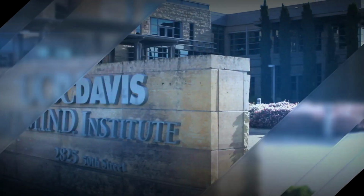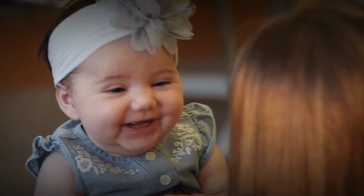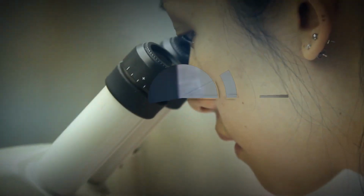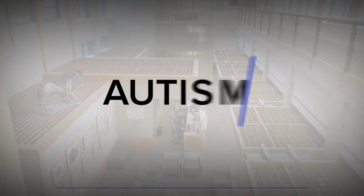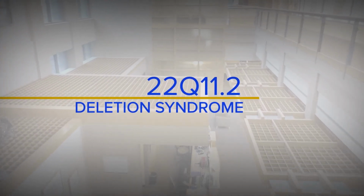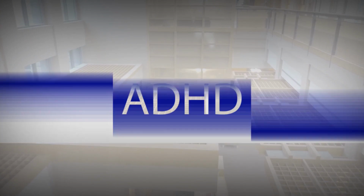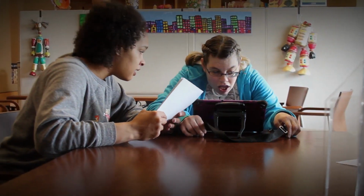The UC Davis MIND Institute was founded in 1998 with the promise to reduce and prevent the disabilities that can be associated with autism and other neurodevelopmental conditions. Every day, our clinicians and researchers make progress on that promise. Our groundbreaking research on autism, Fragile X syndrome, chromosome 22q11.2 deletion syndrome, ADHD, and other conditions associated with disability are helping affected individuals achieve their fullest potential.